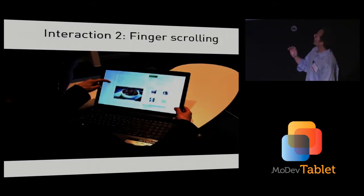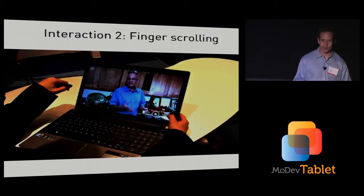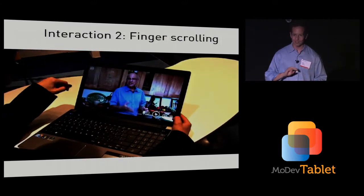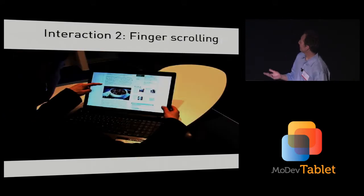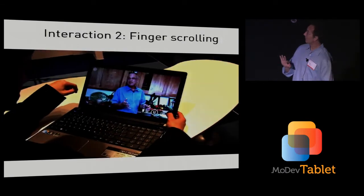Okay. The other thing I've got here is not rocket science. We know how to use an iPad. We know how to scroll. But the key thing is that they're not using anything like page up, page down. They're not using a roller on their mouse. They're not using two fingers on their tablet. They're grabbing the screen and moving the screen up and down, right? Makes sense. Okay. Now, another thing to note with this person, just take a look at this person's hand.